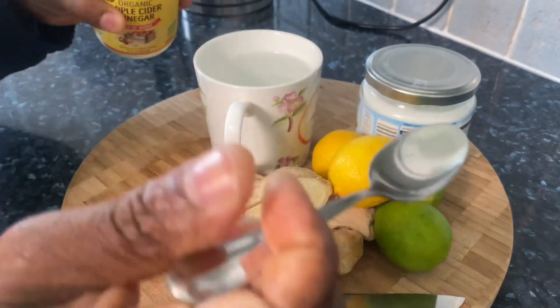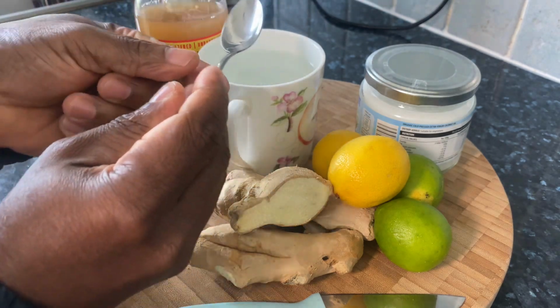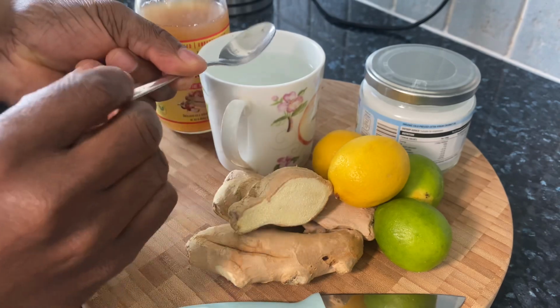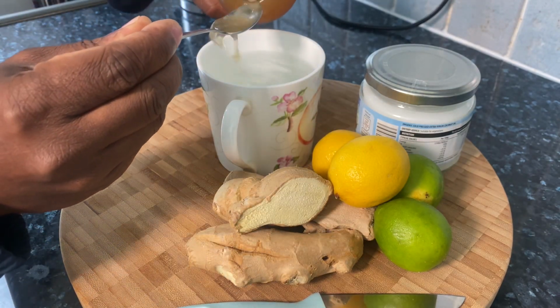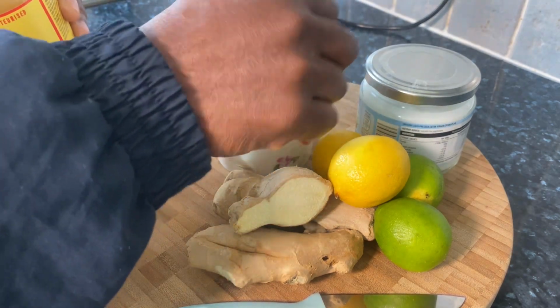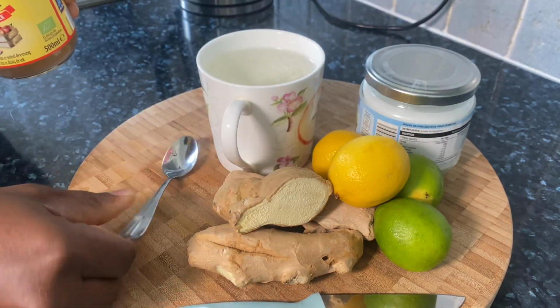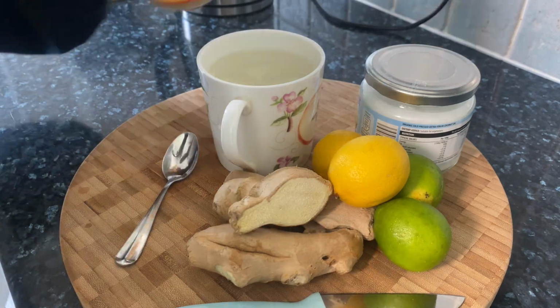Secondly, all you need to do is get a teaspoon. All right, this is a teaspoon, not a tablespoon. A teaspoon is a small one for tea at home. All right, and all you're going to do is put a teaspoon of apple cider vinegar into the hot water like this, and all you're going to do is drink it right there.